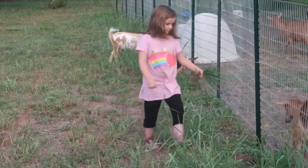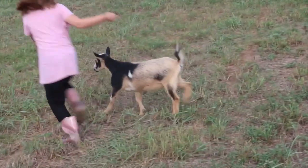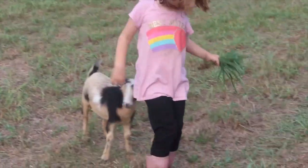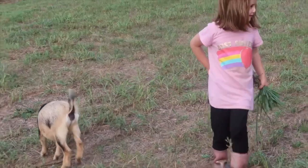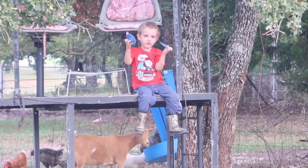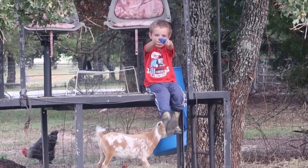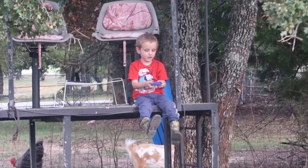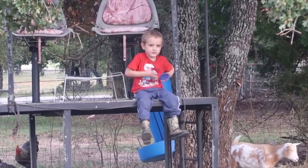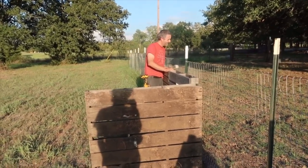They're taking munches on it. Finn, what you doing? What is that? A toy? What kind of toy? So what you doing here? Your screws aren't long enough?